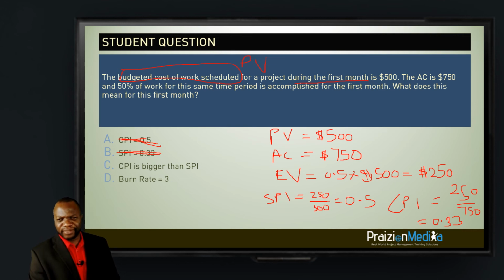CPI, is it bigger? No, it's smaller. So that means option C is incorrect. And Priyanka is right. If you use the process of elimination, you will eliminate A, B, and C. So you got D. What on earth is burn rate?